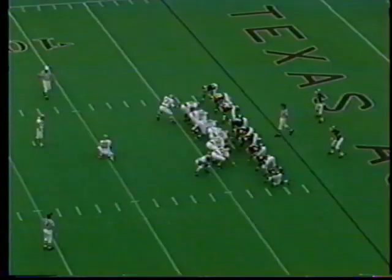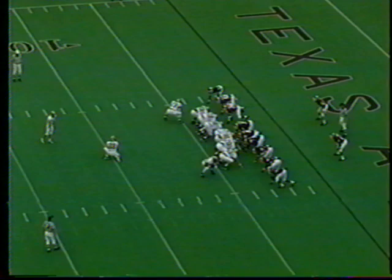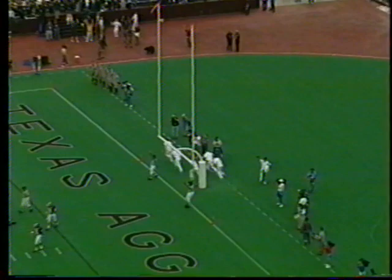Now the extra point will be attempted here by Van Dyke. Denard holding, the extra point is good. And now Baylor has its first lead.